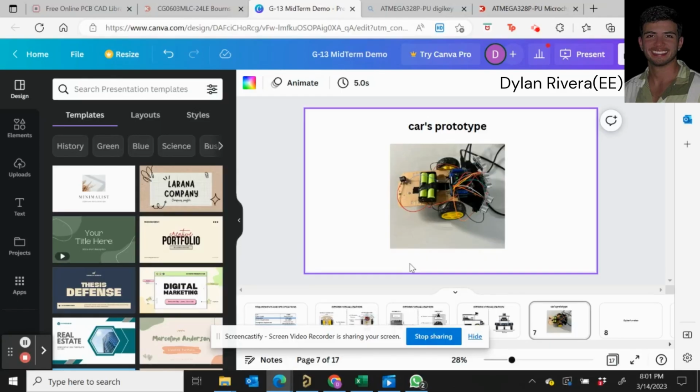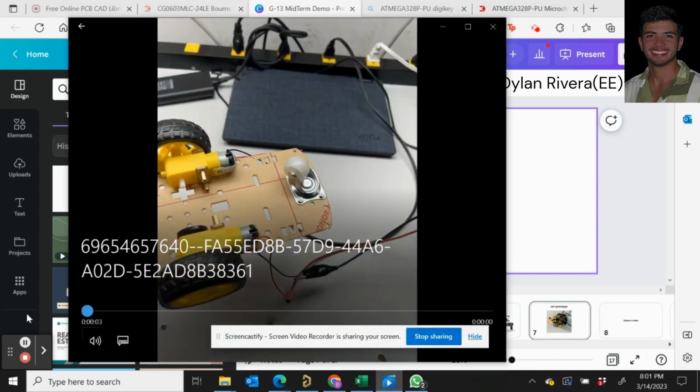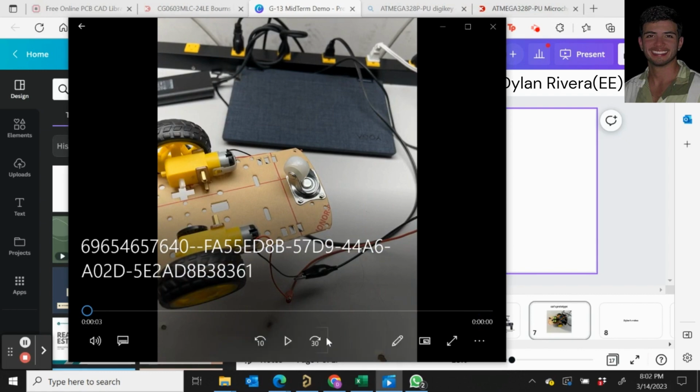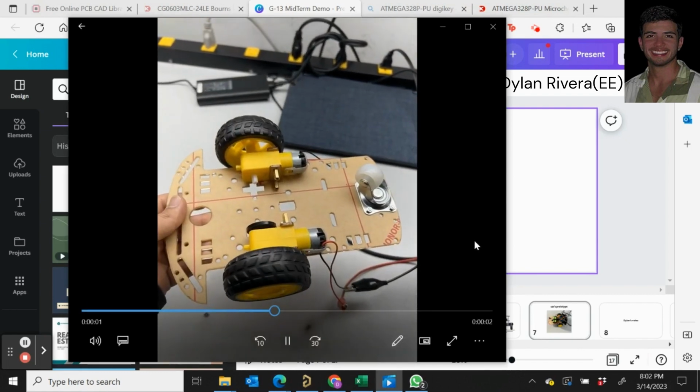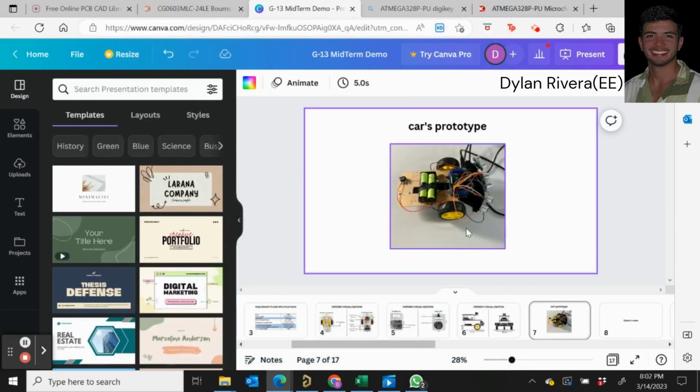We began by building our car prototype. As you can see here in this image, this is what it looks like. We also tested the components we ordered. We ordered a couple of main components like the battery, the motor, the sensors, and a board to start testing the movement of the car. And like you can see in this video, we tested our components, made sure they were working before we started using them.